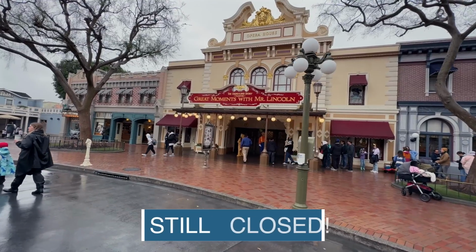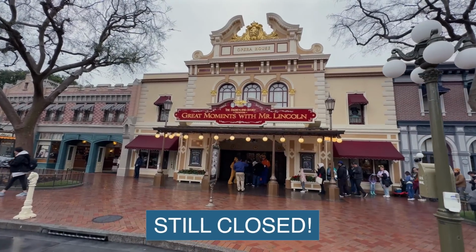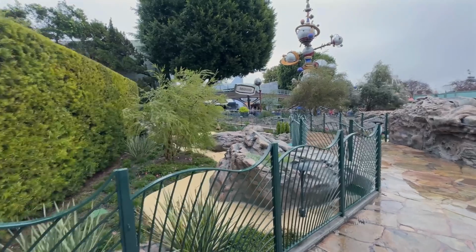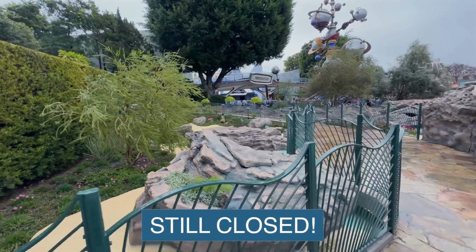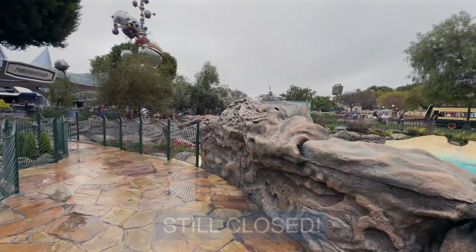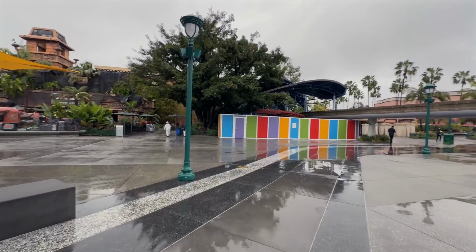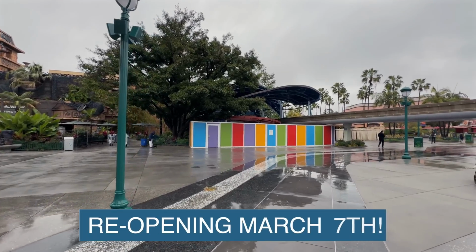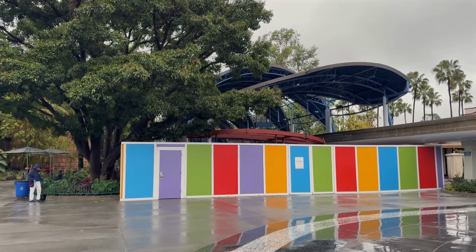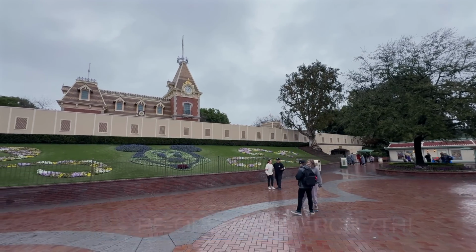As mentioned, Great Moments with Mr. Lincoln is closed. It's been closed now for nearly a year. My goodness, has it been that long? No, still no date yet. Tinkerbell, the Pixie Hollow meet and greet. It looks like there's some confusion on the calendar right now, but it may reopen on March 22nd. The monorail is scheduled for reopening on March 7th, assuming that they get the new entrance at the Downtown Disney location built in time. So too will be the Disneyland Railroad. That's scheduled to reopen on March 7th.